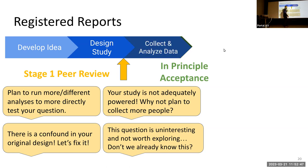So now you have the in principle acceptance in your back pocket. Now you can go ahead and collect and analyze your data, which ideally, if you've written your analysis plan, you have all your code and everything ready, all you have to do is collect your data. And then once you have your data, you run your code and then you're done. And your results section can fill out and you're good. You have all your analysis.